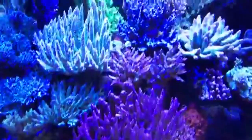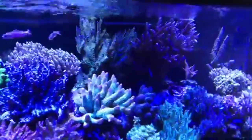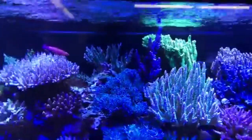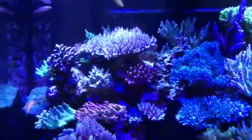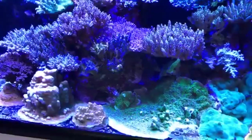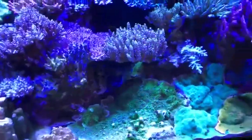So Chad was the first person to successfully spawn and rear and raise to commercial scale these yellow tang, these Zebrasoma flavescens. And, you know, he had some help from a few people as well and some really good funding and support from Rising Tide.